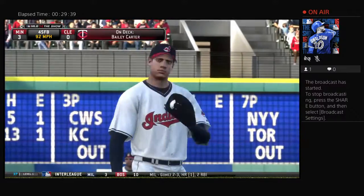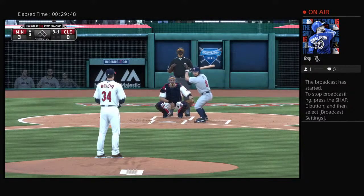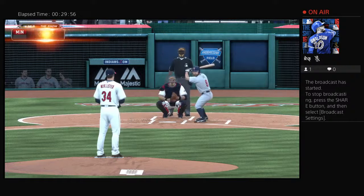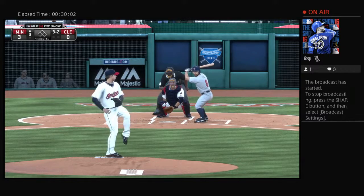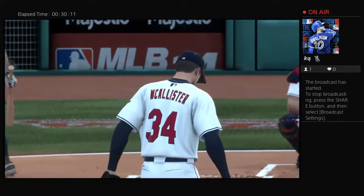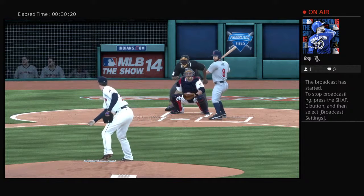And he's fallen behind now, 3-1. Fouled back. Now a changeup locks him up as he looks at strike 3 called. One away. One thing you learn real quick as a rookie, you don't get any easy at-bats at this level. You've got to be thinking up there every single pitch because guys up here, they'll tear you apart if you don't.